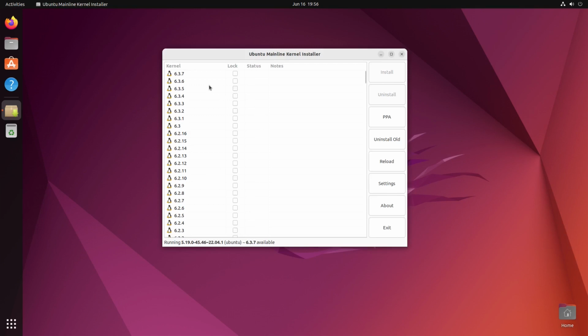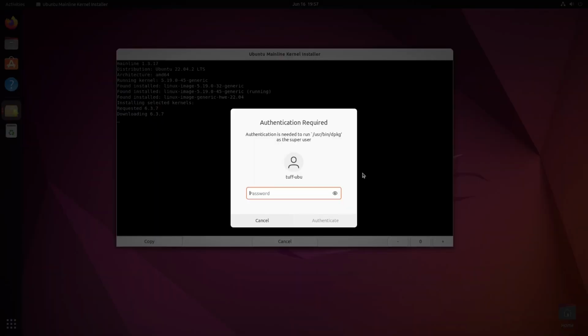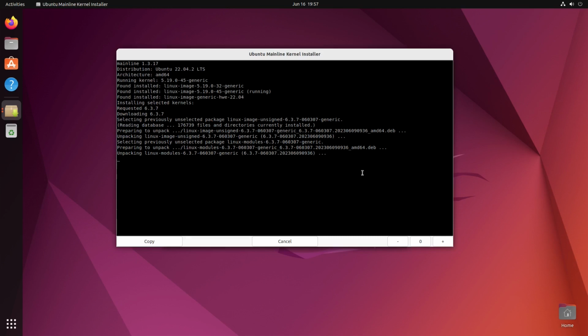Alright. And the latest available version is 6.3.7, which is awesome. Just select it, click install, and wait for the installation to finish. It shouldn't take too long. Let's see. Put down your password. Okay.